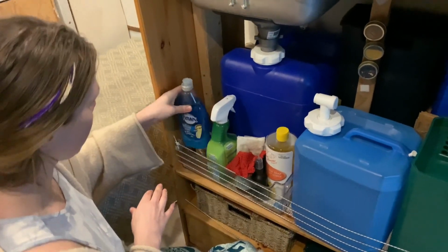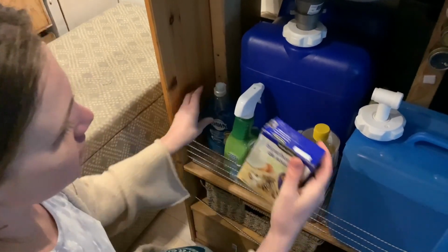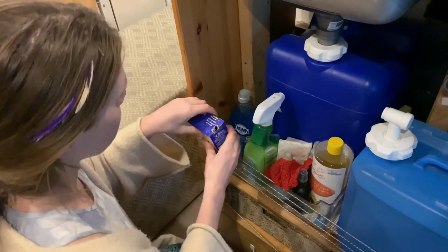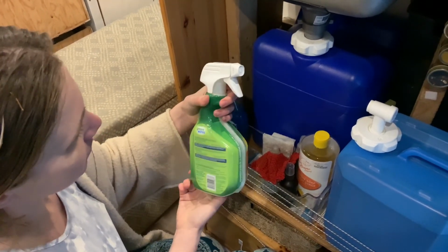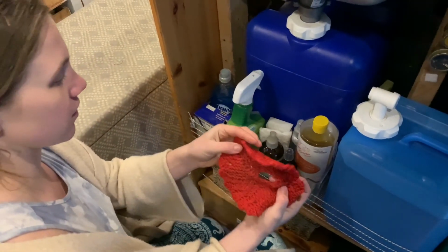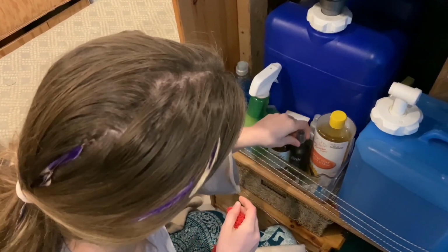Okay, so what we have here is Dawn. We never really use this, only if we really have something greasy. But if something is greasy, we try this first. So baking soda and the dish soap also up there, extra dish soap. Combine the two and hopefully that'll work. We also have this all-purpose cleaner for the mirrors, the everything. So use that, paper towels or a cloth. There's this cloth, and it's just random stuff. This is a mist if you feel like smelling something nice.